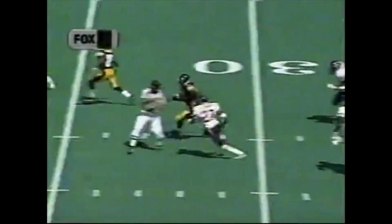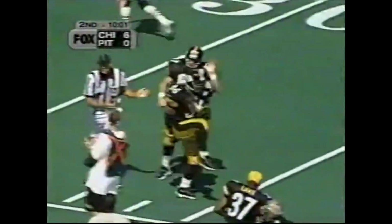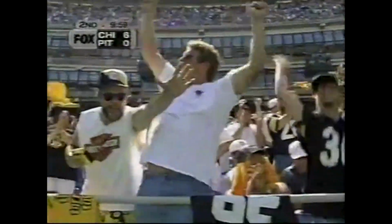On 2nd and 2, Bettis, 1st down and more. In Bears territory. Finally, forced out of bounds by Ricardo McDonald. A gain of 42 yards.